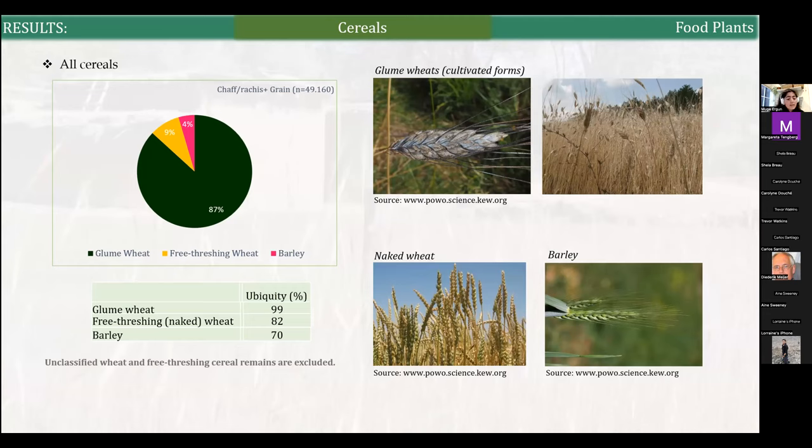Starting with cereals, we have attested glume wheat, free threshing wheat, and barley, so three main categories. As you can see on the pie chart, glume wheats predominate the cereal assemblage. They also occur almost in each sample. If you look at the table showing the ubiquity of each group, you could see that they are very widespread. Although free threshing wheat and barley are low in proportions, less than 10%, they are also quite widespread in the assemblage, especially the former one, the free threshing wheat.